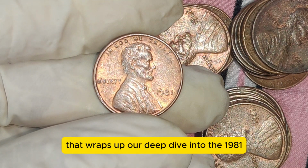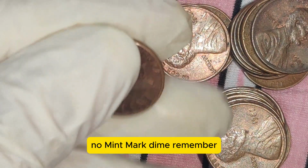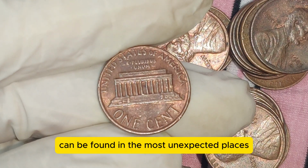That wraps up our deep dive into the 1981 no-mint mark dime. Remember, the world of coin collecting is full of surprises, and treasures can be found in the most unexpected places.